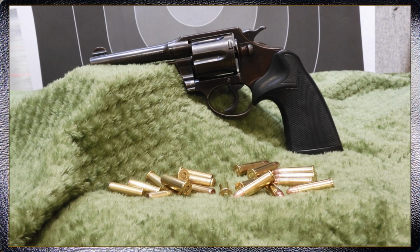Well, you saw it for yourself. Two major happenings that could send this Colt Police Positive Special to the shop for a serious look-see by a professional gunsmith or shipped off to Colt customer service.